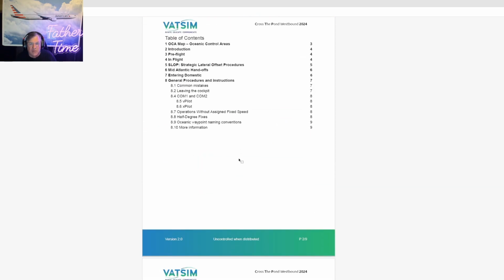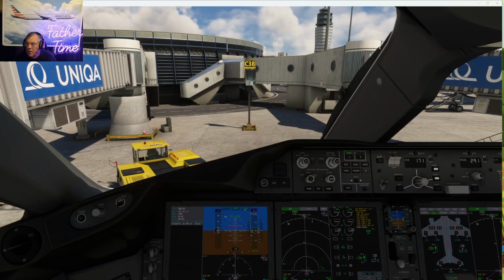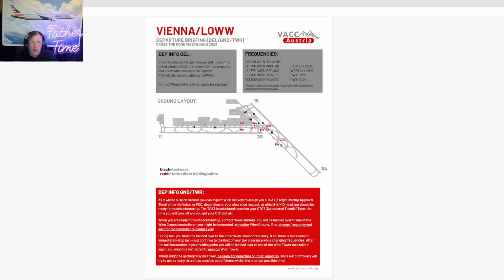Control access areas. Right here, we're coming up right on this boundary. We actually bump into Reykjavik, but I think we're going to be Shanwick and Gander. We probably never will talk to Greenland, even though we're flying right over the southern tip of Greenland. And then this was the Austria briefing for Vienna. CPDLC is available. Every SID is one SID per runway, 5,000 feet for every SID, and that's it. Here's delivery if we need it.